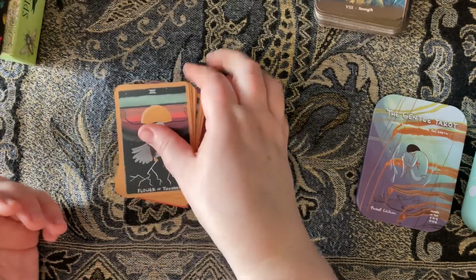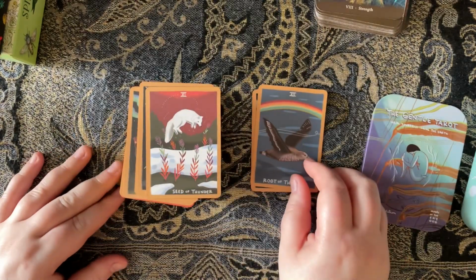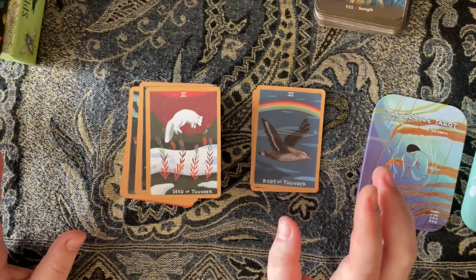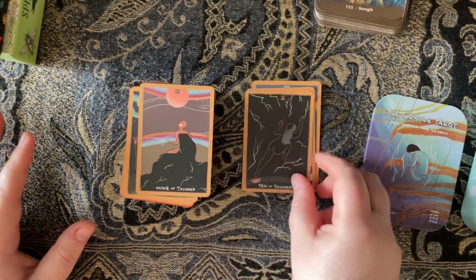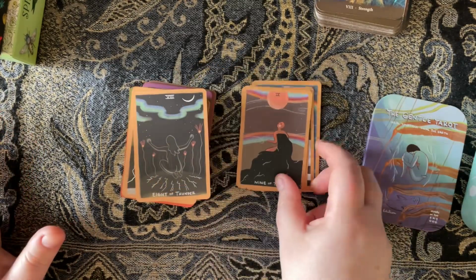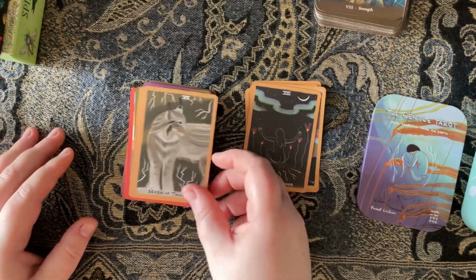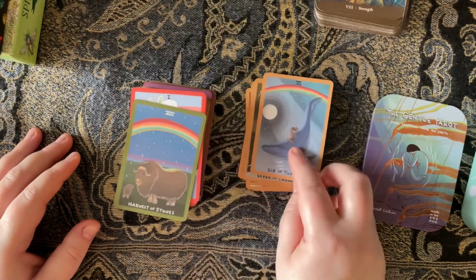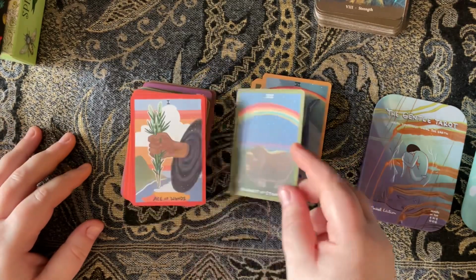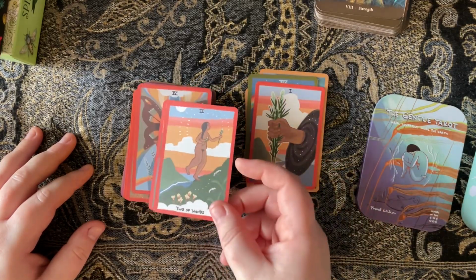Highly recommend the guidebook. It's got one of my favorite things that guidebooks can have, which is explanations of the art symbolism, like the reason for choosing different animals or symbols or anything else. I love it. And this is just one of the most beautiful decks I have. It's my all-time favorite. Like, if I had to pick one deck forever, it would be this one. It's so good.